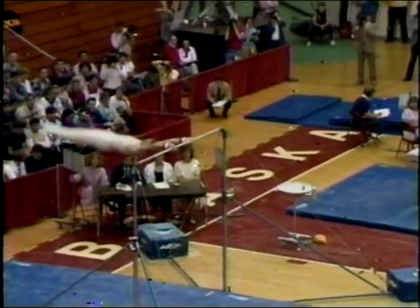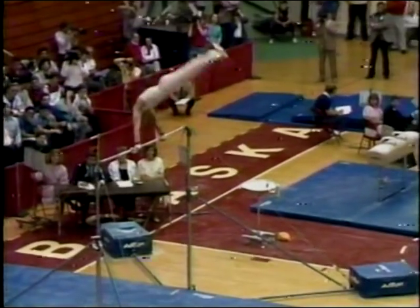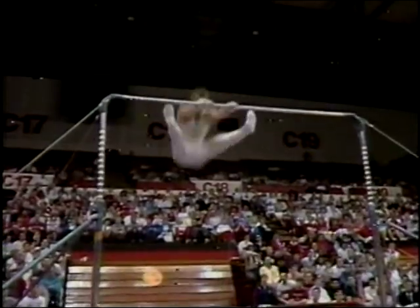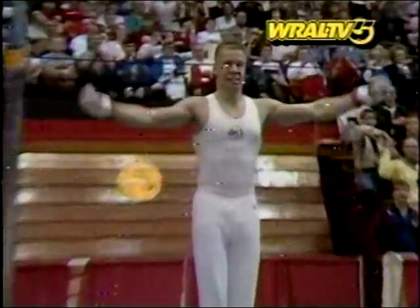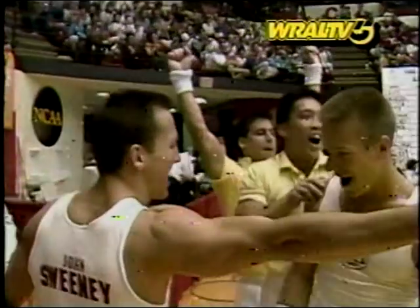Perfect position on the re-grasp. Are we talking a 9.85? He's got it in him. I tell you, he got past the hard part. The exercise is right on. We're gonna need a stick dismount, though, if he's gonna get that big score. There it is, a double over the bar with a full twist. Okay, a hop on the landing. It's gonna be close, but I think he might be able to do it.